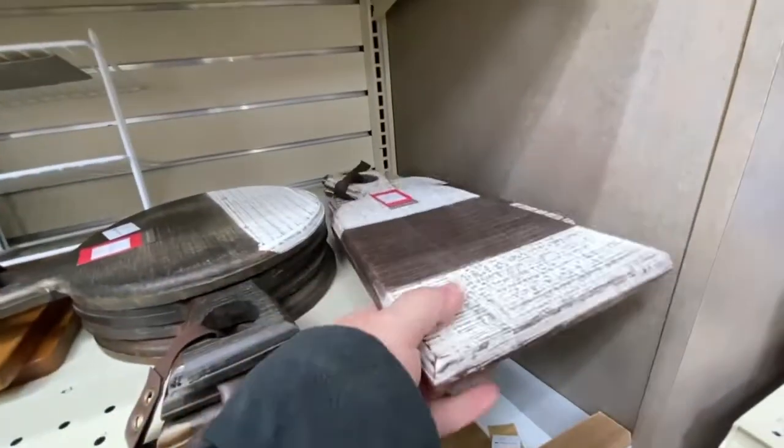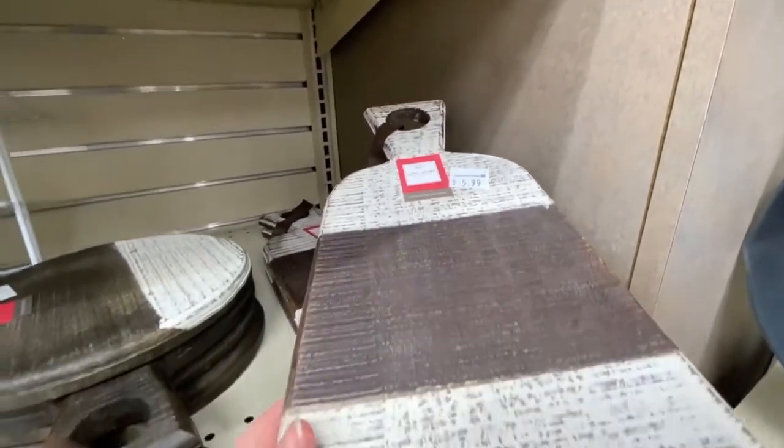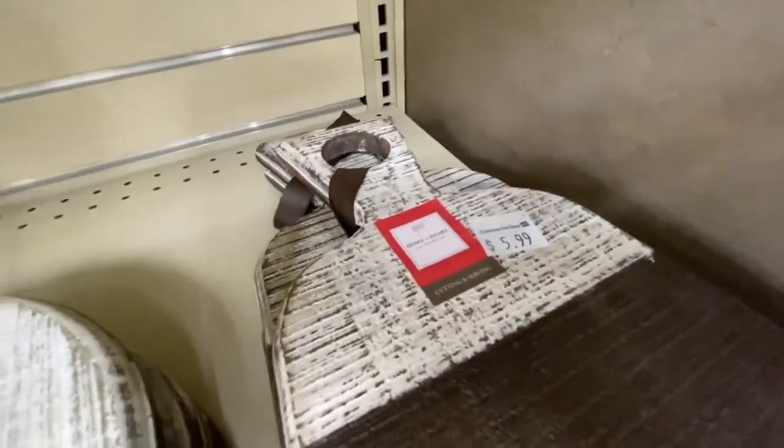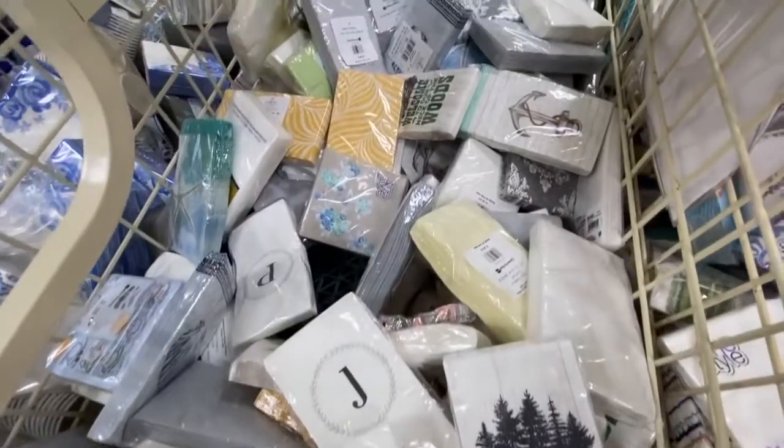Those were all ready to go. You could just put whatever you want, if you want to write on them or, you know, whatever you want to do to them. They were very cool. $5.99 for those. So I really like those.